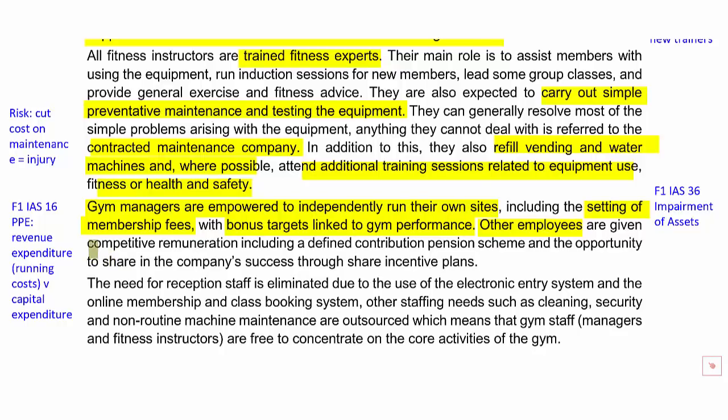Other employees are given competitive pay rates. They have a defined contribution pension scheme in place, and they're able to participate in share incentive plans. So as I said before, there seems to be two classes of employees. You have the poor old fitness instructors on their zero-hour contracts, and you have the fixed staff on their cushy salaries. They're participating in the growth of the company through the share plans, etc. And I wouldn't be surprised if there's plenty of resentment on the part of the fitness instructors.